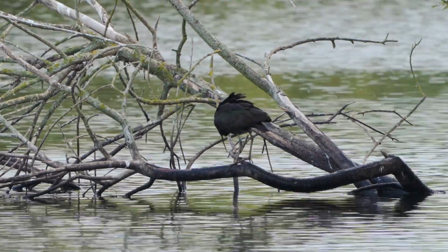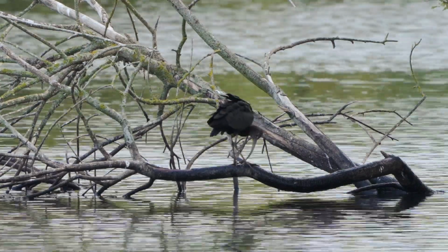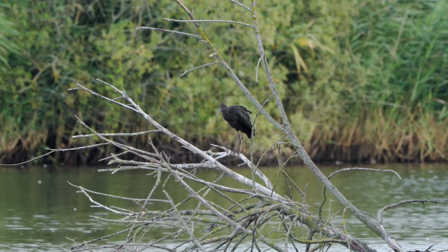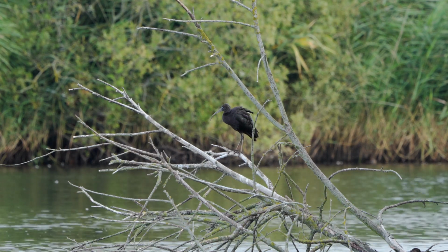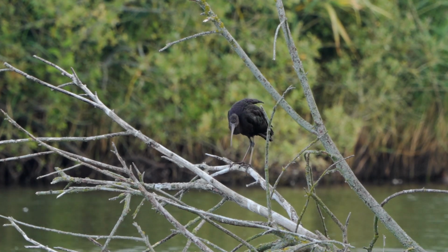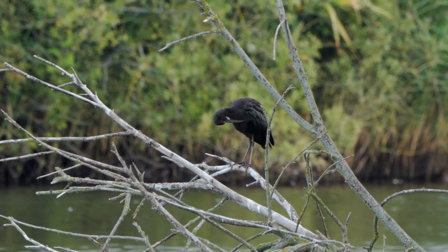It appeared as if he was roosting in the tree to the right, and speaking to a couple of the locals, they were saying that it tends to leave around about 6:30. So I was there waiting patiently, anticipating, looking for indications that it was going to take flight.